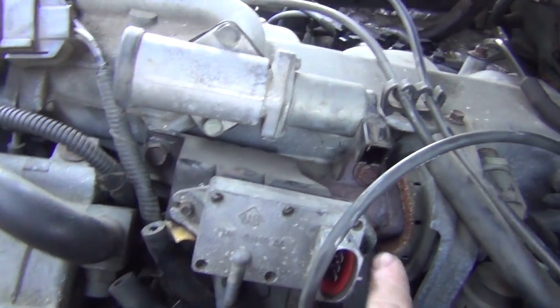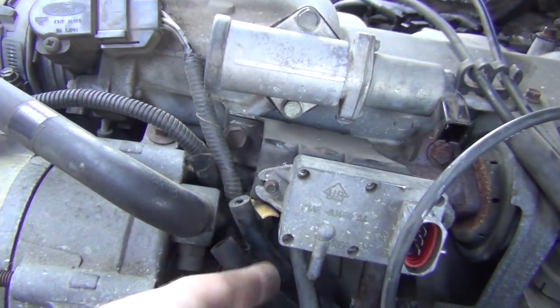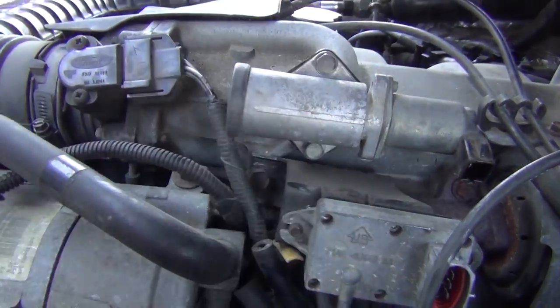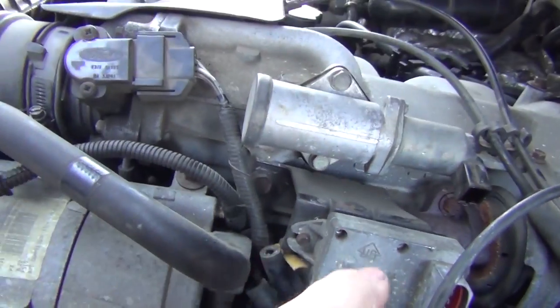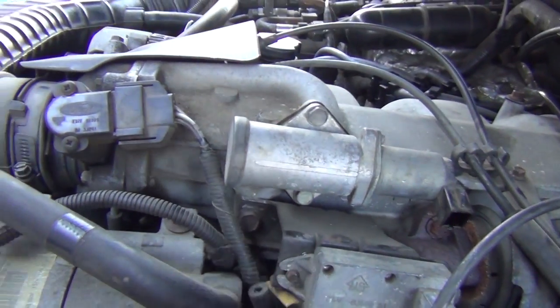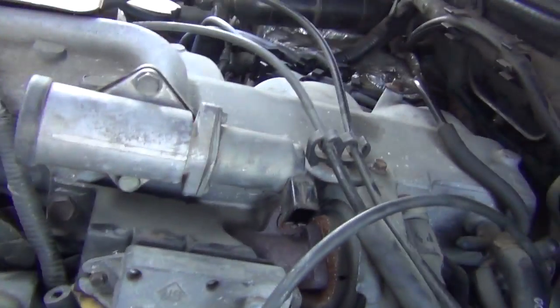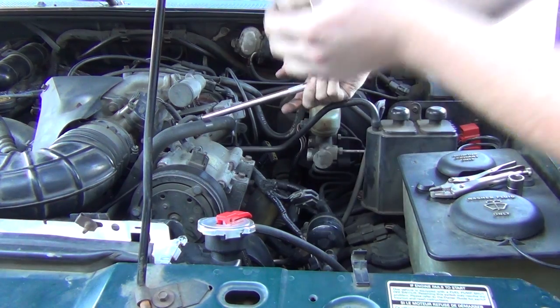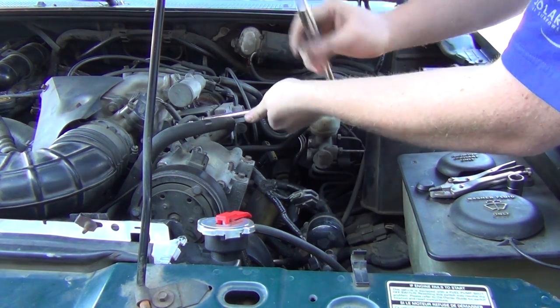Let's see. I want to get these screws out, pull this off, and set it aside. And then it looks like it's held on by one bolt. So get that bolt out of the way, and we'll just get this set aside. And we're going to work on the EGR. It snaps off. Well, I guess breakfast is not going back on.